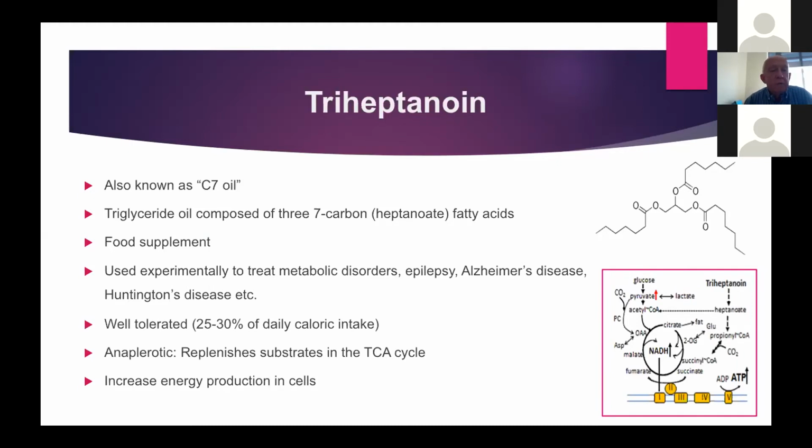Now this, I'm going to call it a C7, and it's been known as a C7 oil. It's a triglyceride composed of 3 7-carbon chain fatty acids, and each of these then clearly are heptanoid. So triheptanoin gets metabolized to heptanoid. It's a food supplement, so clearly it can be used widely. It's been used experimentally to treat metabolic disorders such as epilepsy, Alzheimer's disease, and Huntington's disease in the past with some sort of benefit. It's well tolerated. You can take 25 to 30% of daily caloric intake, can be represented by this compound triheptanoin, and it's anaplerotic. And by that I mean it replenishes substrates in the TCA cycle.